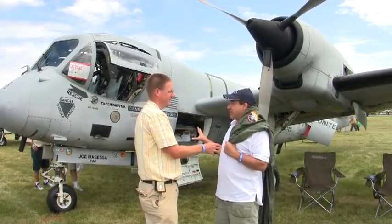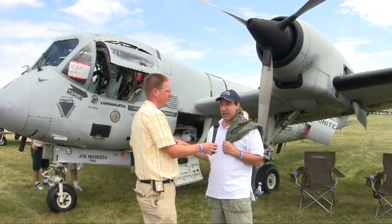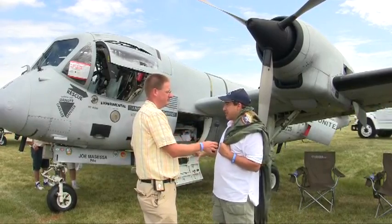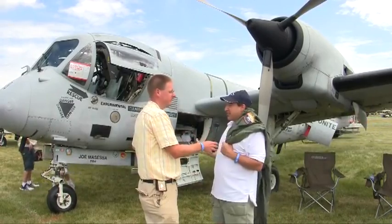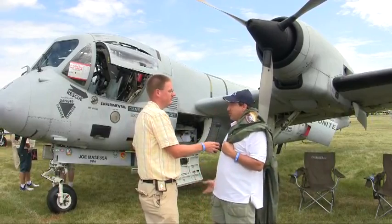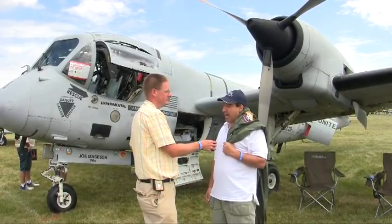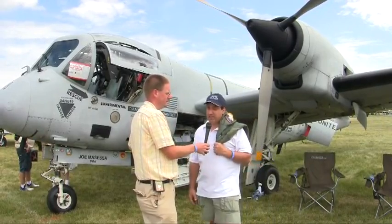You've never seen it because it was part of intelligence battalions. They did not publicize planes like this because they were doing secret nighttime missions. People ask, what is it and what does it do? It looks like it does a lot of things, and it does. It can do reconnaissance, close air support, high altitude photographic missions. It did all that after they were decommissioned.